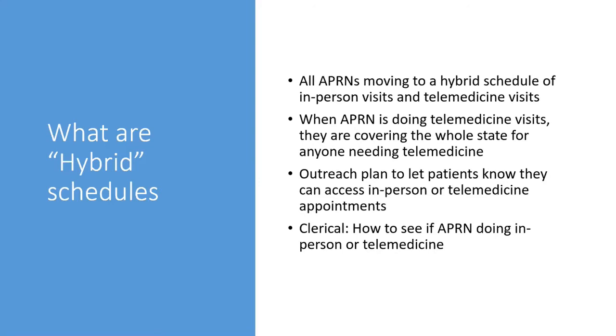When the APRN is doing telemedicine visits, they are covering the entire state. So any clinic in any location that needs to have a patient seen that day can book with that nurse practitioner for telemedicine. It's not just their region that has to book with them.